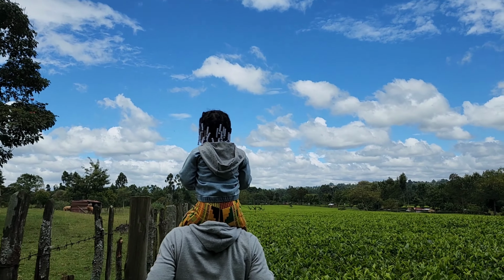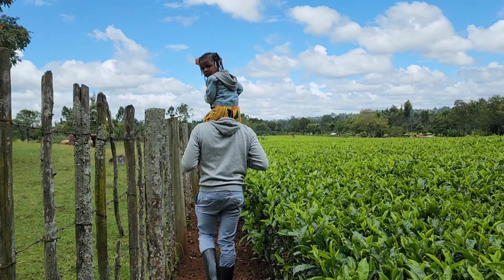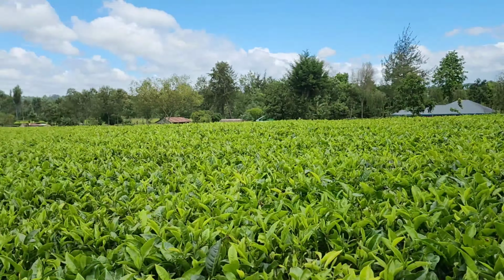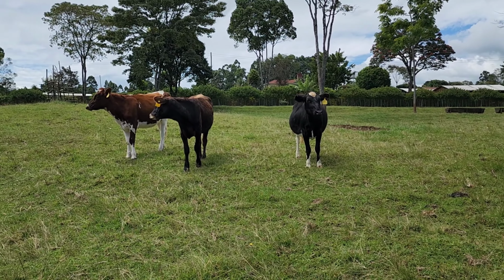Okay, let's go. Tea farm. Let's go. Moo. Mommy's over here dropping. All of this is tea. Tea. And look how high it is. Such good looking cows. Hi.